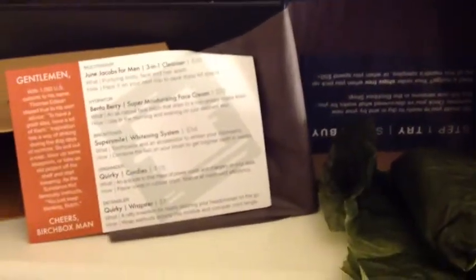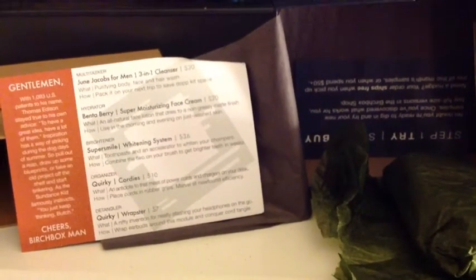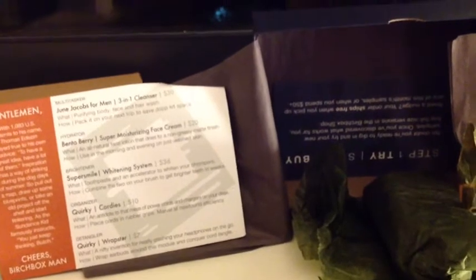Kiehl's has really good eye depuffer things. They have a stick that is almost like a thick chapstick tube. They've got gel that can go into the eyes. They've got things that are supposed to help with wrinkles, that are helping moisture under the eyes.